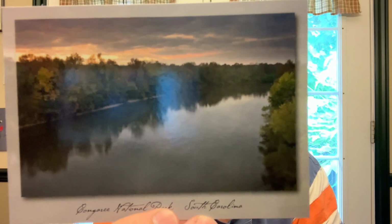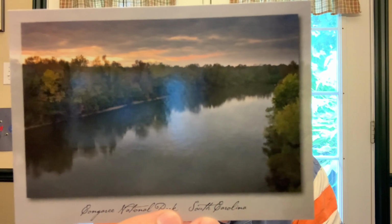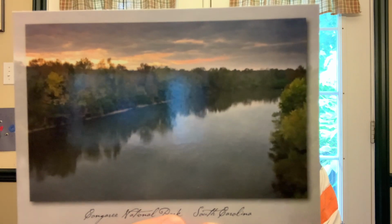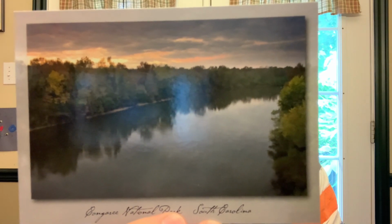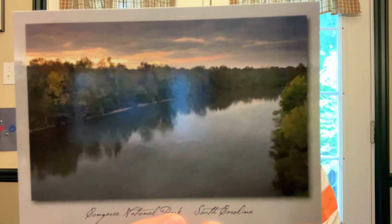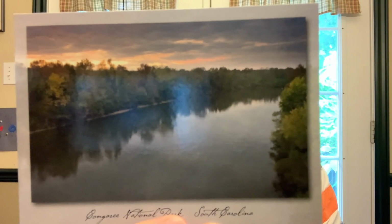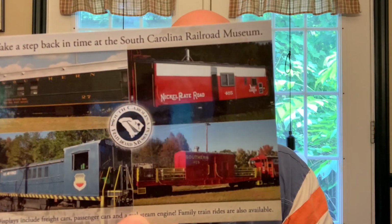Congaree National Park protects the largest remnant of old-growth floodplain forest in southeastern United States. The park is designated as an International Biosphere Reserve, Wilderness Area, National Natural Landmark, and globally important bird area. It is the first national park in South Carolina. That was a mouthful. Take a step back in time at the South Carolina Railroad Museum. There we go.